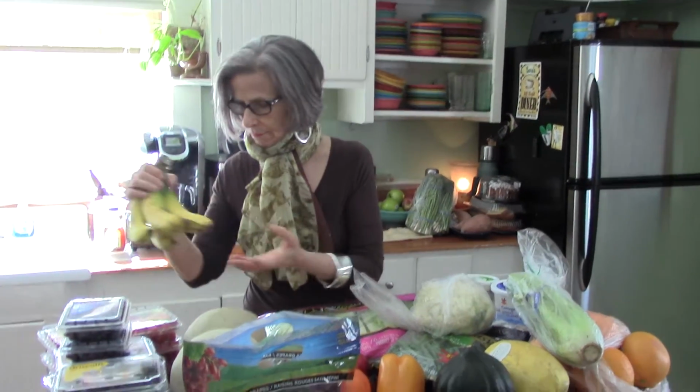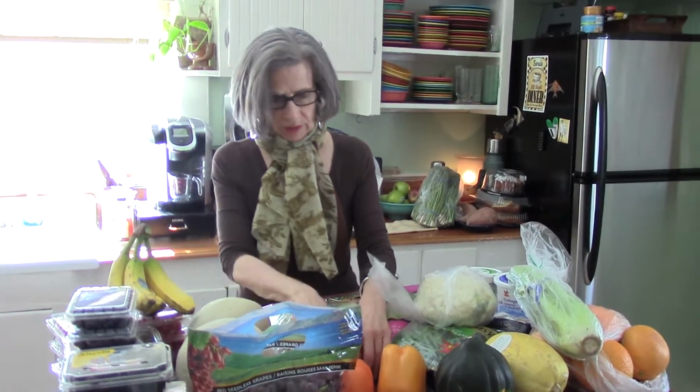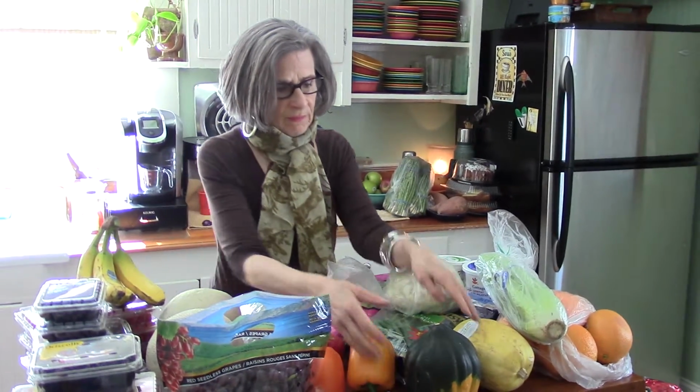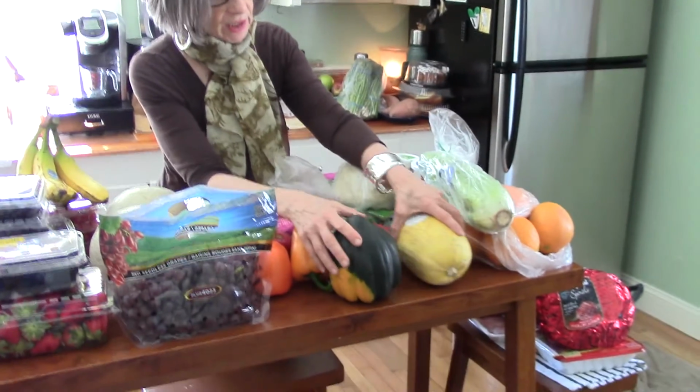Bananas, 0 points. A couple of apples for lunch. Sometimes I like them chopped up in the cottage cheese. Other times I like them with a string cheese. Delicious, 0 points.